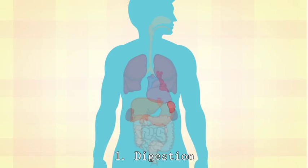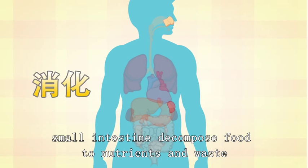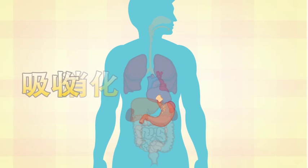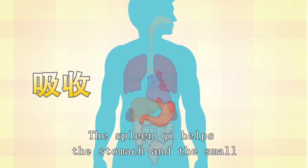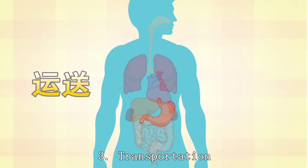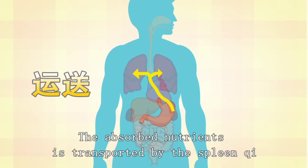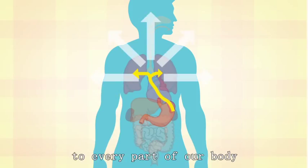1. Digestion. The spleen helps the stomach and small intestine decompose food to nutrients and waste. 2. Absorption. The spleen qi helps the stomach and the small intestine decompose the digested food into smaller pieces and absorb them. 3. Transportation. The absorbed nutrients are transported by the spleen qi to every part of our body.